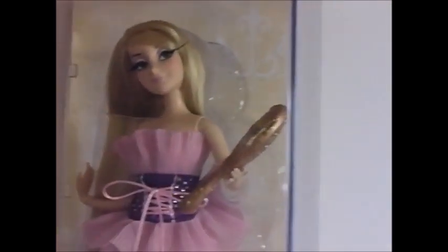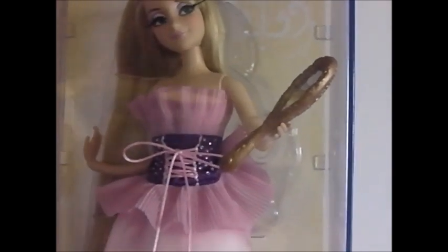So, let's go on to the designers, which I think these are probably the best dolls Disney have ever made. I haven't got the set, but I've got most of them. So I've got Mulan, Jasmine, Aurora, and Tiana. Down here is Rapunzel, this was my favourite one. Ariel, also another favourite, and Snow White. And that's them.